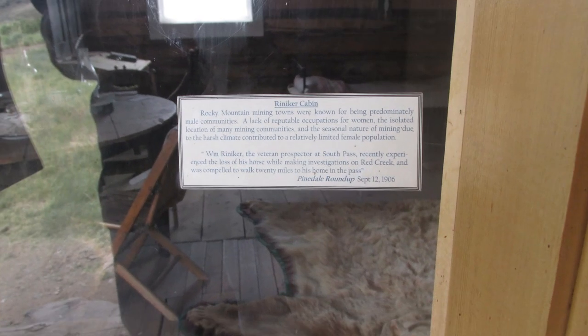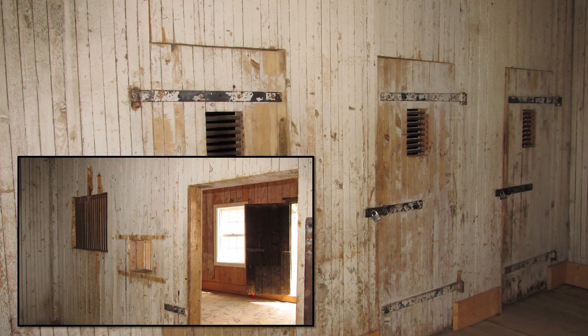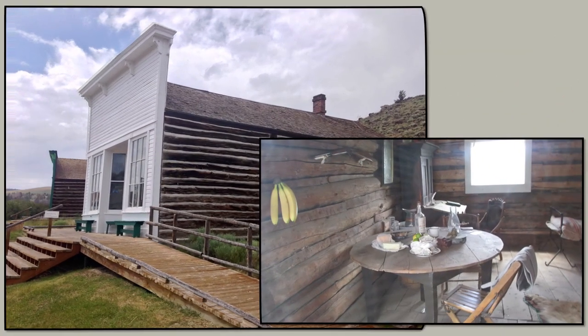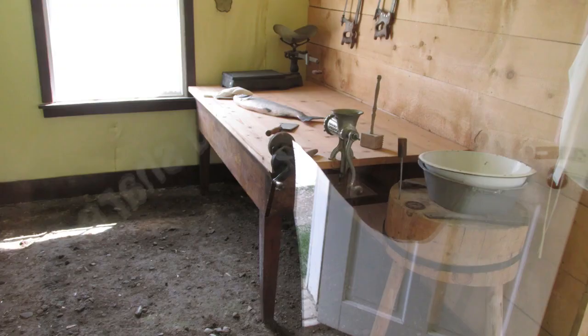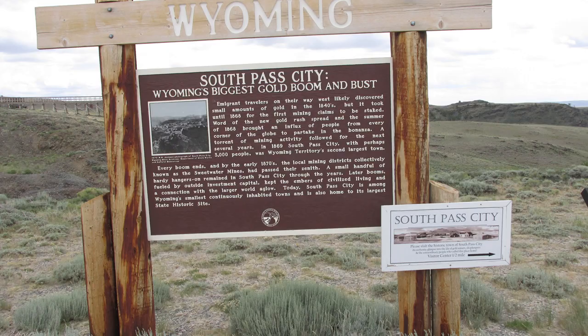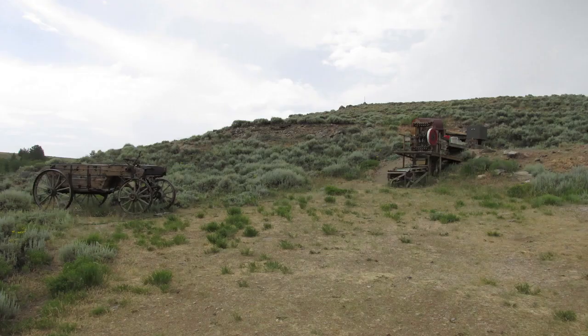Here is the Renneker Cabin. Rocky Mountain mining towns were known for being predominantly male communities. A lack of reputable occupations for women, the isolated location of many mining communities, and the seasonal nature of mining due to the harsh climate contributed to a relatively limited female population. William Renneker, the veteran prospector at South Pass, recently experienced the loss of his horse while making investigations on Red Creek and was compelled to walk 20 miles to his home in South Pass, according to the Pinedale Roundup.